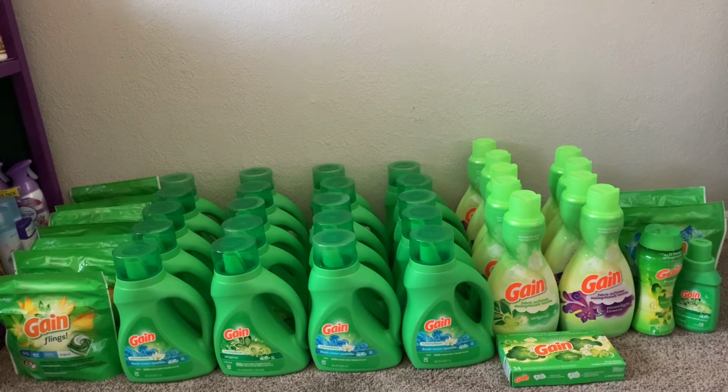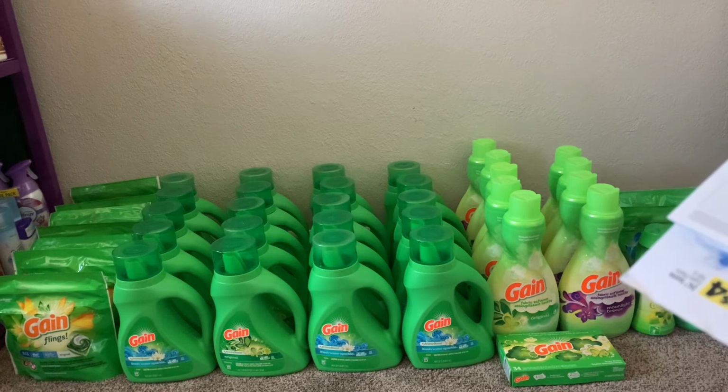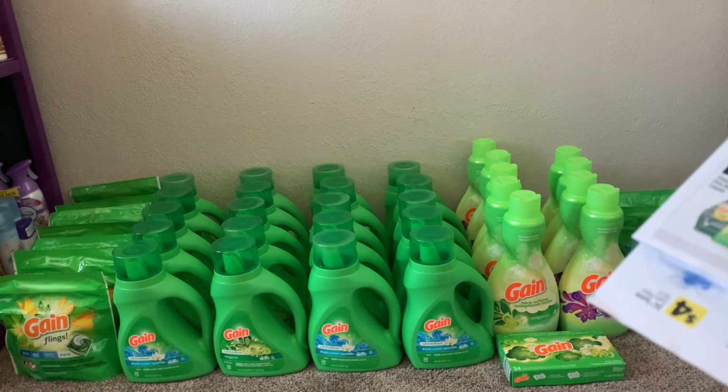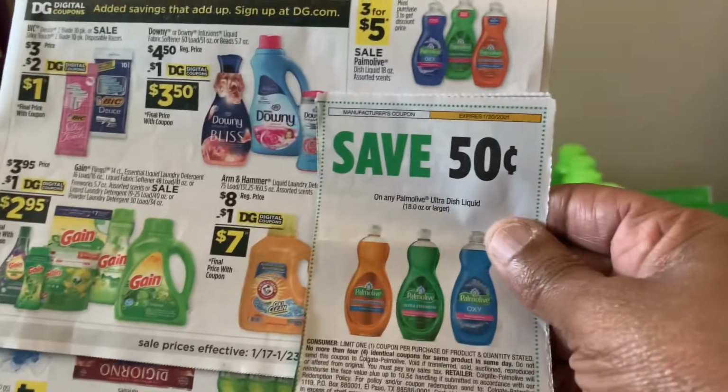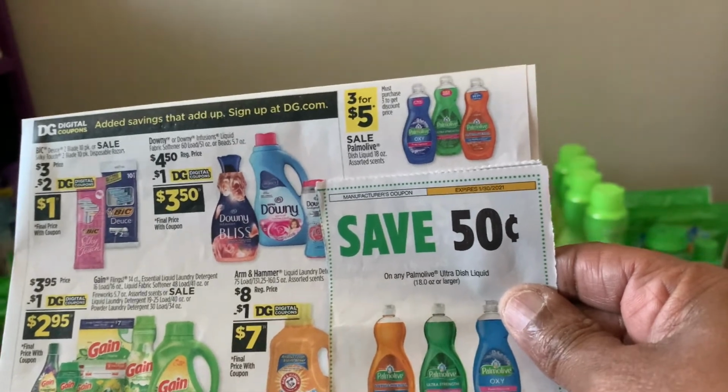Now, as you guys know, Dollar General has early activation. Early activation means the newest ad coming out starts at 7 p.m. But right now, I'm going to show you what is available right now. For this particular item, the Palmolive dish detergent, right now they are three for $5, 18 ounce, which is a good deal, okay? But we also have that 50 cent off one. So this is right now.